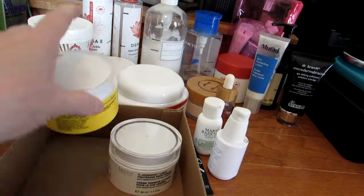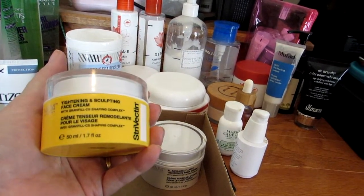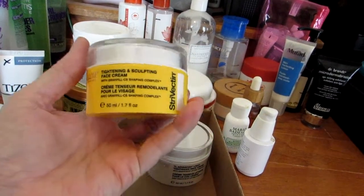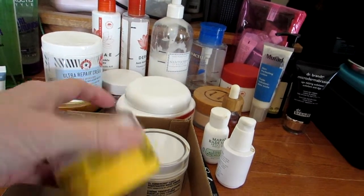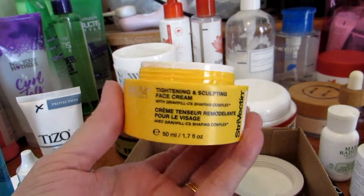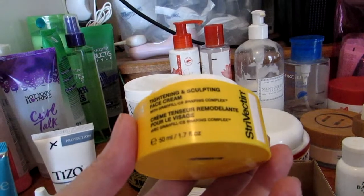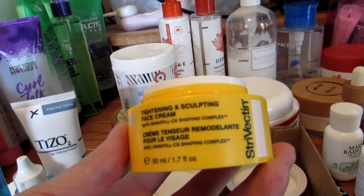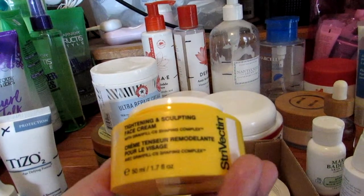Now, the 2 big ticket items that I did finish. I finished this Strivectonia 114 Tightening Sculpting Face Cream. Oh my God. The jar is completely empty, and since I'm doing this vlog style, let me open both of these. This is Holy Grail status on the moisturizing front for me. There's just a tiny speck left in this jar. I worked hard to finish this, and I was so sad when it was gone, because it just seemed to really work well for my skin.